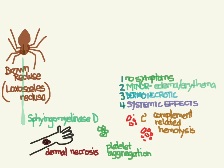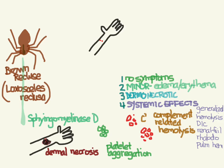And these might be generalized symptoms like fever, chills, nausea, vomiting, weakness, and a rash. Hemolysis and DIC, they may also have. Renal failure, rhabdo, and even pulmonary hemorrhage. So you can tell that this can get pretty bad, and it can even be fatal, especially in kids. So the way this presents is that someone might be moving some boxes in their attic, and then they saw a brown spider move away and they get bit, and the initial bite can even be painless.